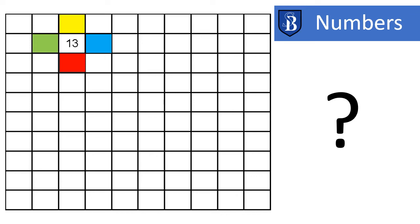This time we only have one number, one piece of information, and we need to find the numbers that are hiding underneath the green, blue, yellow and red rectangles. We can use the same ideas that we've been thinking about with the previous questions to help solve this one. What number is underneath the green rectangle? Well done if you said 12. 12 is 1 less than 13.